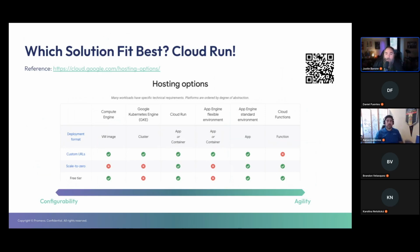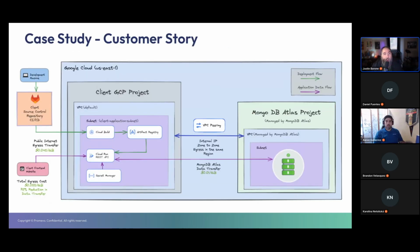So the way I always try to look at things is I really want to think about how I can go as serverless or as agile as possible when I'm scaling out a solution. I just wanted to show this and give you an idea of what I look at when I put something like this together. So what did we come up with for them? All right, so the solution: we Dockerized and migrated them to Cloud Run.